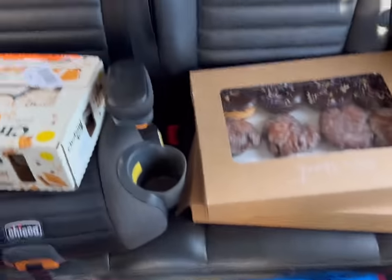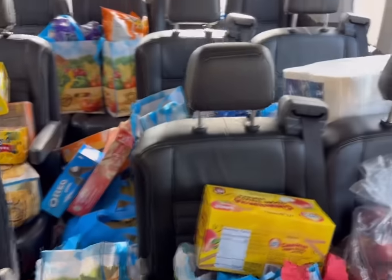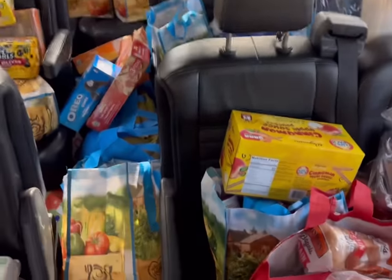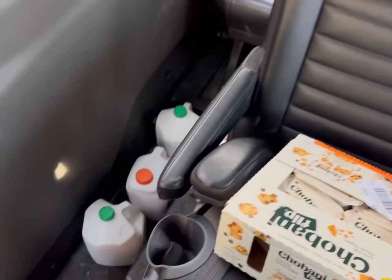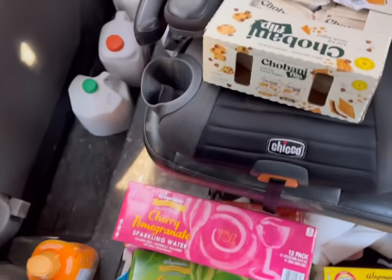Okay, so we're loaded in. It's like all in the back seats, on the floor, every crevice of this 15 passenger van. Go home, unload, get at least the perishable stuff put away, get to baseball. My mom and dad are coming over for lunch. I need more coffee.